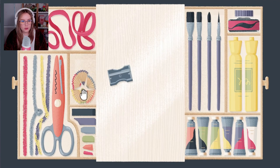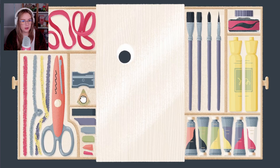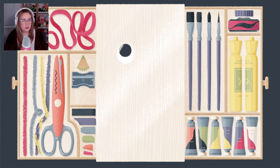These don't really go in a circle, even though I kind of want to put them in a circle. That kind of goes there. Okay. Oh, but then this. Okay. And then where's the other, this one that faces the other way? Because those kind of line up with the sharpener edge there. And then oh, okay, this is looking good. Oh, this is so much better.